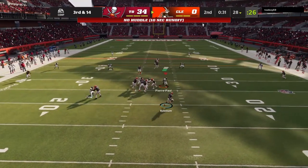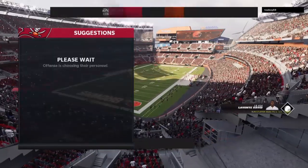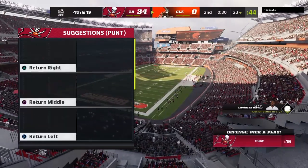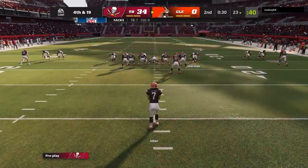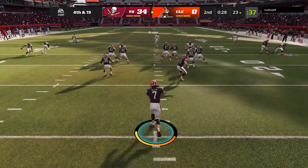Now they face a 3rd and 14. Escaping the pressure right. Boy, that's a 5-yard loss. 4th down now. Now the Bucs going to use the first of their timeouts as they get it right at the 32nd mark of this first half.